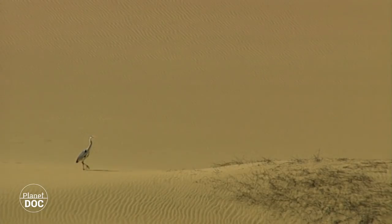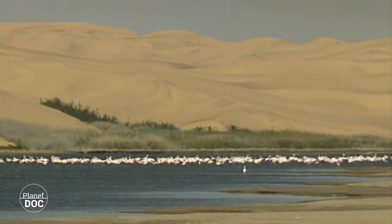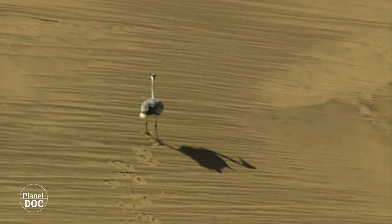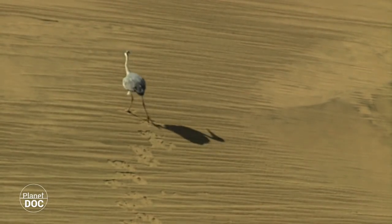At the side of the lagoon, like a protective wall, the desert dunes rise up. This is the most inhospitable landscape in the Namib. No predator would dare cross it on land. They would certainly die.